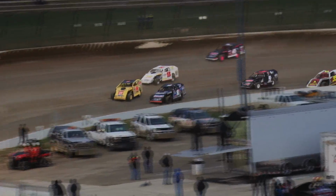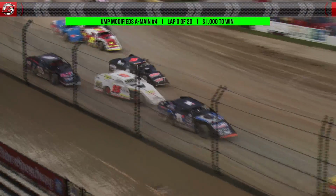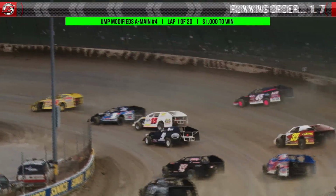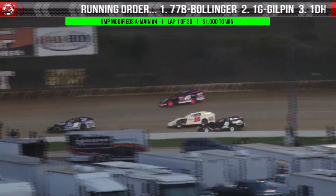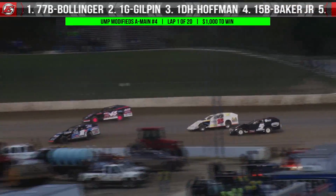And Nick Stroop, the man on the move in 45, looking to go the top 5 here in the opening lap. It'll be Bollinger, Gilpin, Dean Hoffman, and the 15 of Dave Baker Jr. and the 45 of Nick Stroop, the man on the move. Stroop to the outside, looking to go 3 wide. Down the back straightaway, Stroop to 4th, not done yet as he works to the outside of Dean Hoffman.